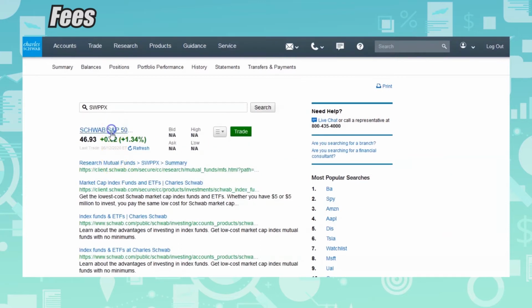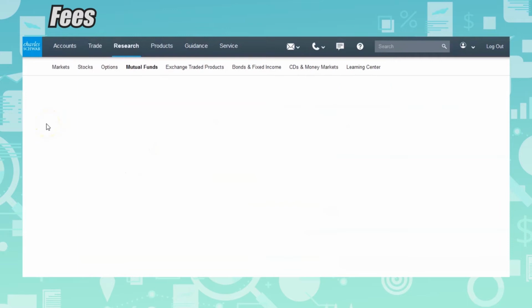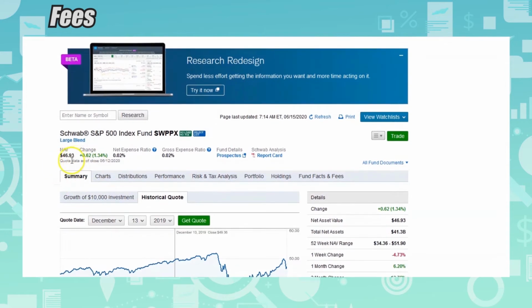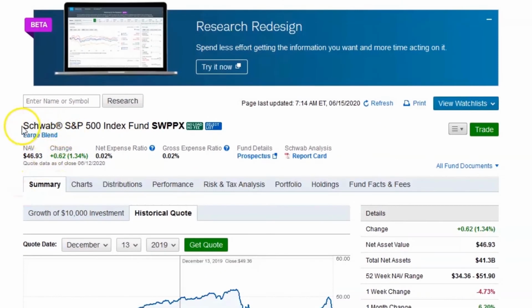So if we go over and we take a look at this ETF, we can take a look at how low the fee is. So what we want to see here is this is Charles Schwab S&P 500 Index Fund, SWPPX, no load, no fee, and take a look at this.